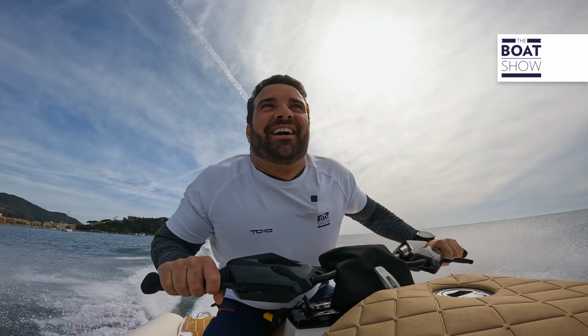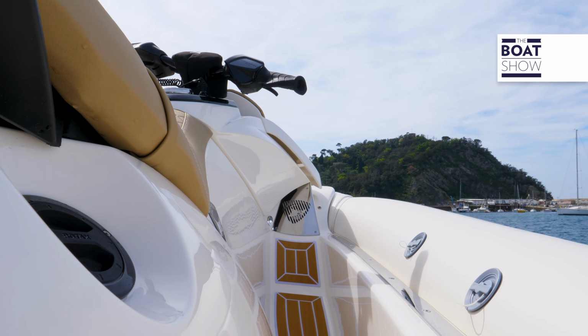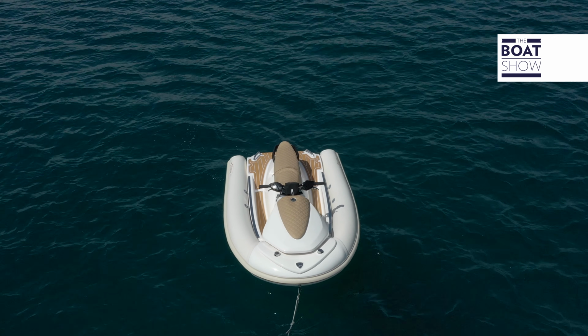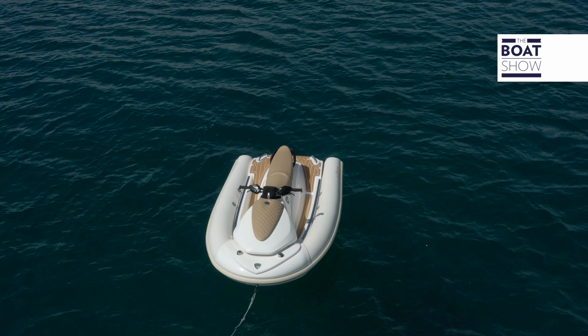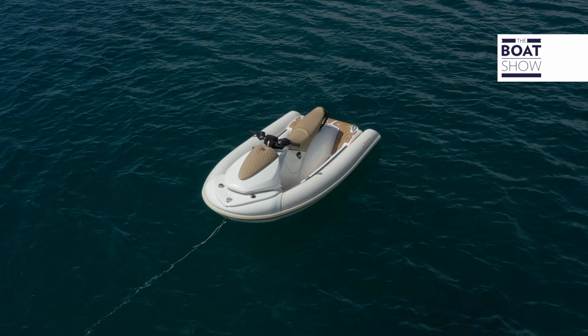The helm station is well protected during navigation. The lateral passageways are totally shaded by the front shield. The tubulars and the total bow volume grant optimal buoyancy, even fully loaded. The chines on the hull deflect the water while underway.